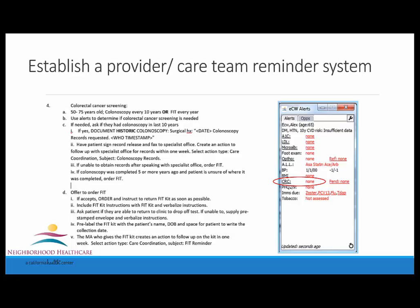So it says none, and then pending none. What you would see in a real life patient is you might see the last FIT test date, and if they're due again, if it's been over a year, it'll highlight red, or if they've had a colonoscopy, that will also display on there as well. So it's a way for the provider and care teams to know that a patient is due for CRC screening.